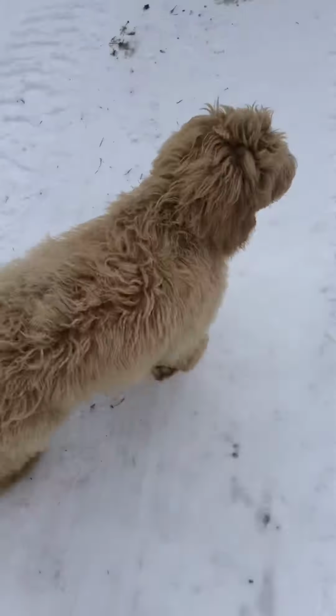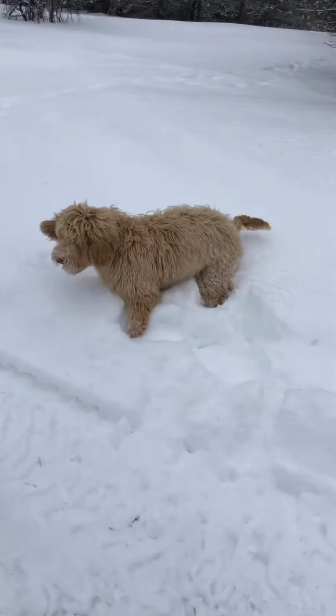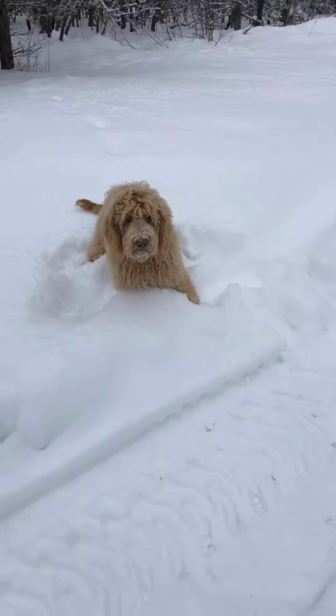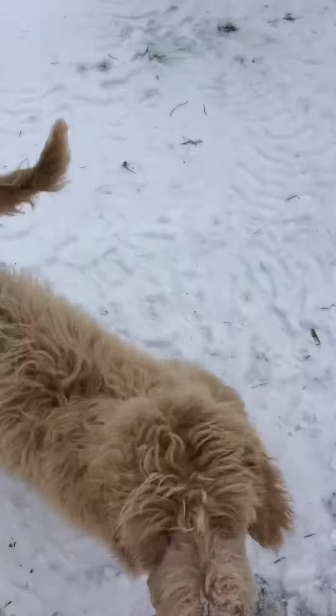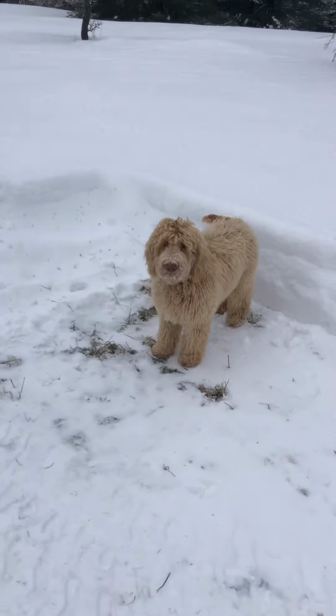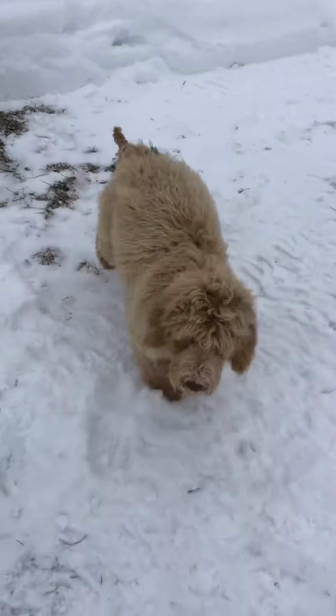So here we have Reggie, and him and I are out on a one-on-one woods walk. Earlier this week I sent you a video of him out playing with a bunch of other dogs, so you got to see him with a big group and his personality in that type of setting. And then this is going to be a video of him just playing in the snow, a little bit of recall and some sit, but just him one-on-one and his personality out playing in the snow.